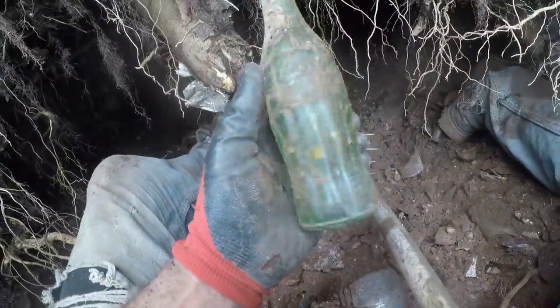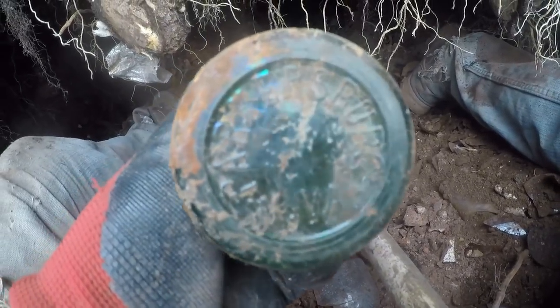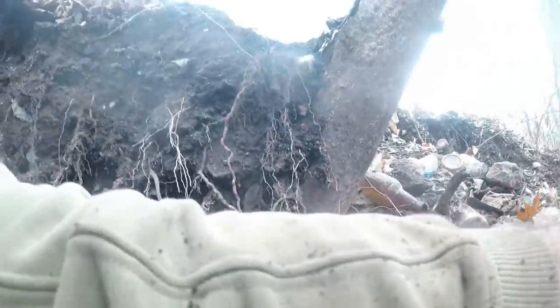I'm gonna keep a bunch, but I don't have much dirt on me. But here's another nice D-pack cake, and it's Parkersburg, West Virginia, from around World War II. It's perfect. Got multiple cakes today.